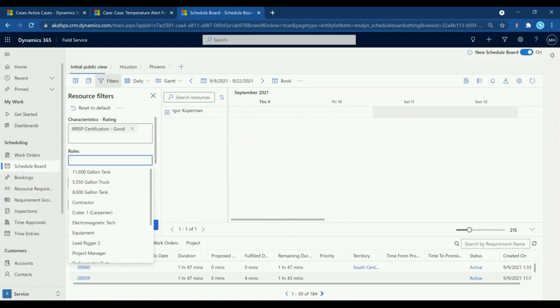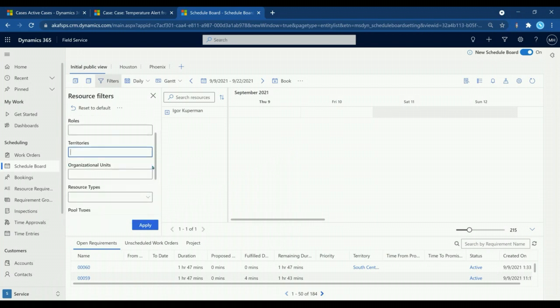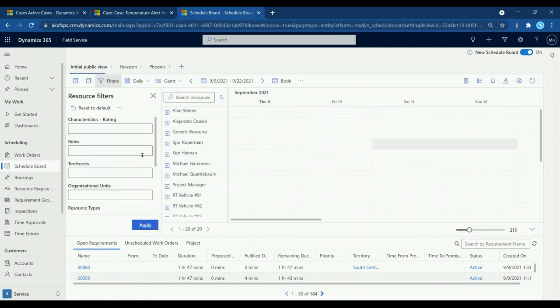So as I kind of look through here, I have all types of certifications and skills I can search through. We can narrow it down by territory, by organizational units and locations, right? So really any types of filtering that you require here can be configured within the application, right?